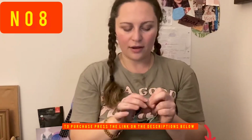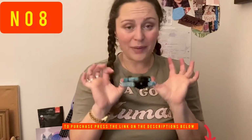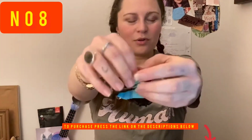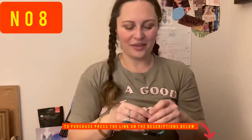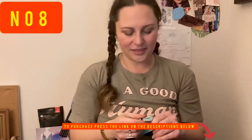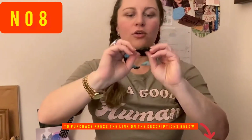by looking from here. It has little paw prints and bells on it, and it is adjustable. It's super easy to adjust. I just opened it and I already can figure out how to use it, which sometimes can take a little while with cat collars, especially the breakaway like this is. This is a breakaway.